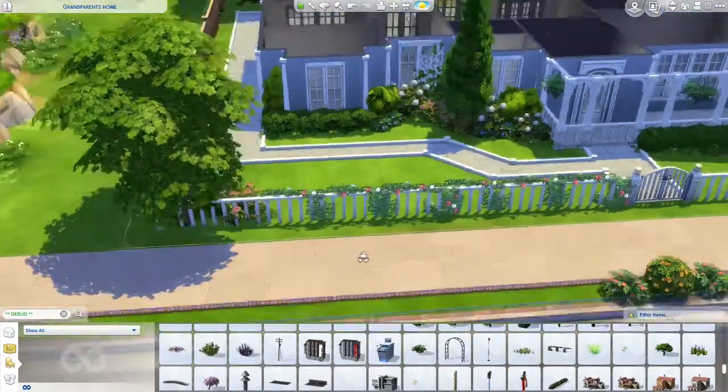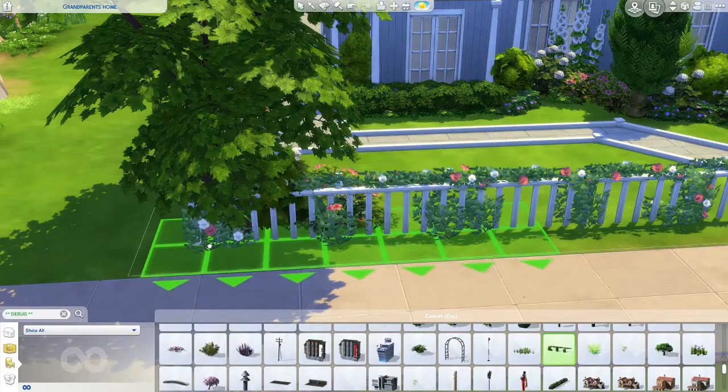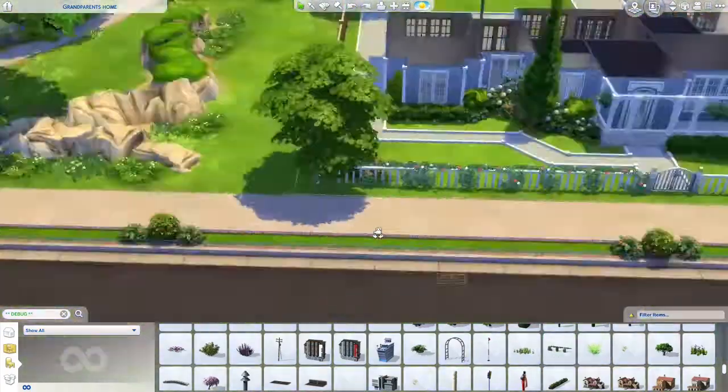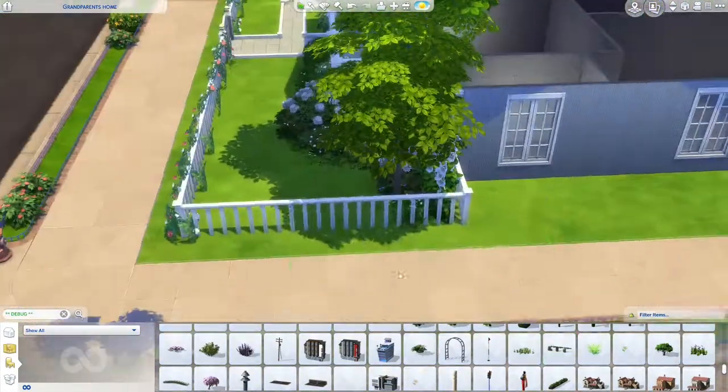I feel like floor planning a one-story home is very hard. And I did edit that out for this build because it took me so long to figure out. I did end up liking the floor plan I went with.